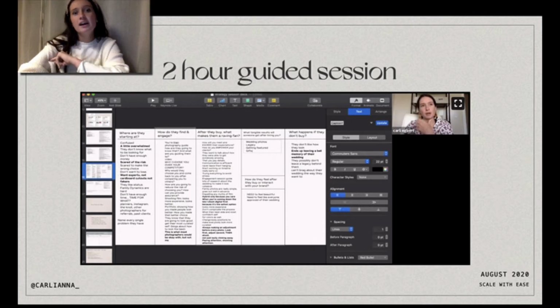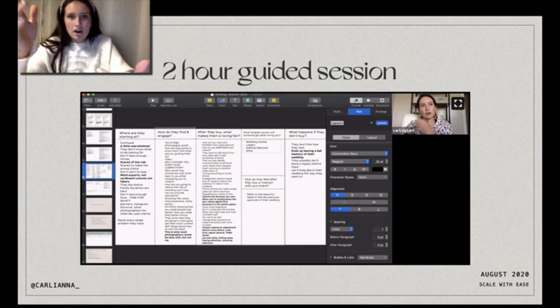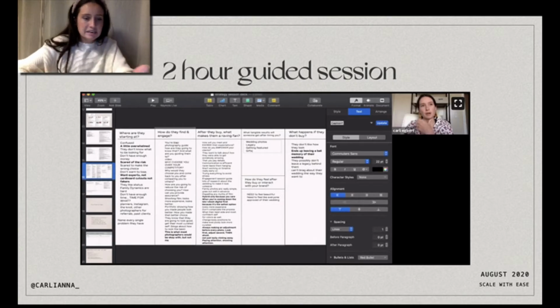So this is a little screenshot of how I like to do my strategy sessions. It's a Zoom call where I'm live with my client. Anybody who's on their team gets on. I bring in everybody on my team, my copywriter, my brand strategy assistant, anybody else who I feel like needs to be there on that team.